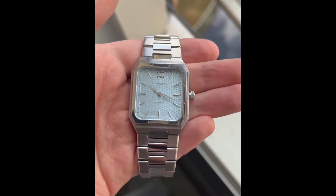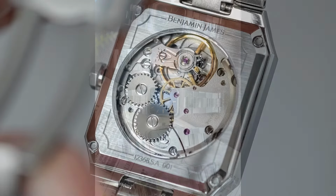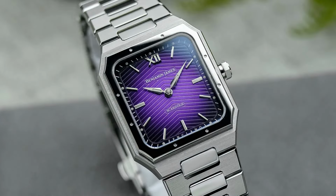However, I would be doing this watch a disservice if I didn't mention the mechanical model, which still retails under $1,000 but uses a Sellita SW210B movement, which you can see through the exhibition caseback. I think that is absolutely amazing engineering considering the watch is only 8.3mm thick.